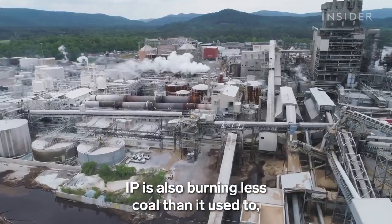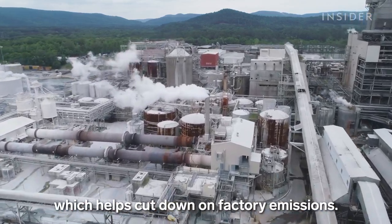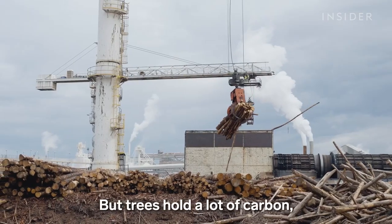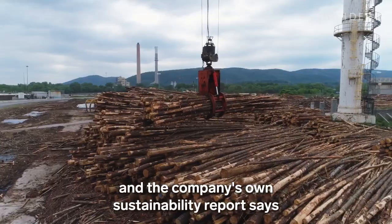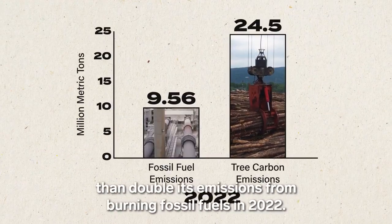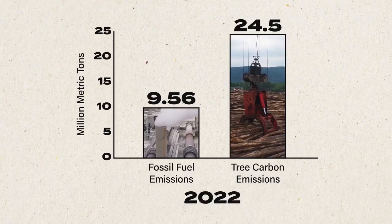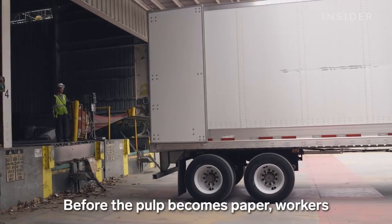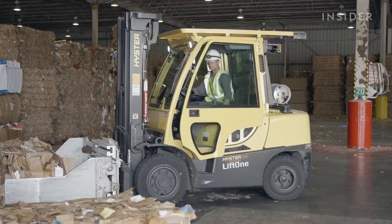IP is also burning less coal than it used to, which helps cut down on factory emissions. But trees hold a lot of carbon, and the company's own sustainability report says carbon released by processing the trees was more than double its emissions from burning fossil fuels in 2022. Before the pulp becomes paper, workers add used cardboard to the mix.